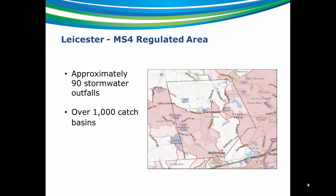The town of Leicester is an MS4 regulated community. This is based on the 2010 U.S. Census. The MS4 regulated area, shown in the red hatching on this figure, shows where the MS4 regulations are enforced within the town. This is determined by the population density in an area of at least 1,000 residents per square mile. The regulated areas do change with each census as the population density may change with the new census.